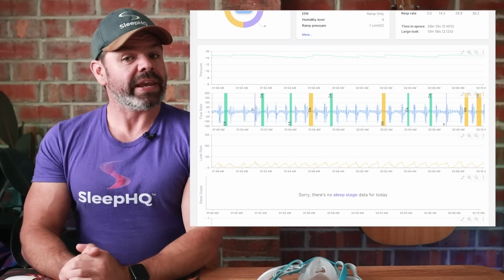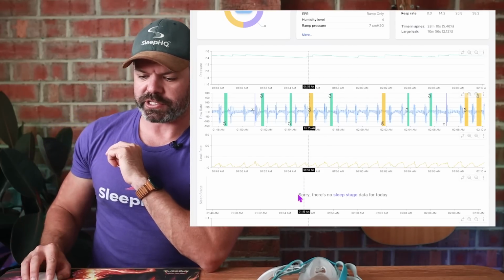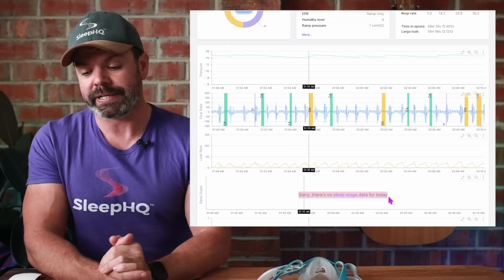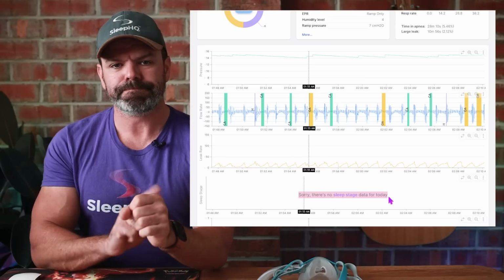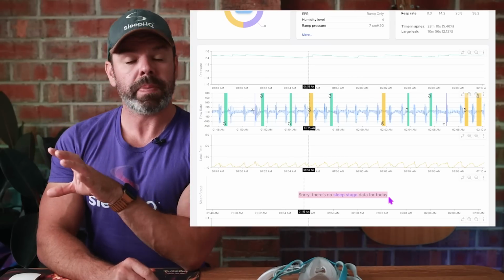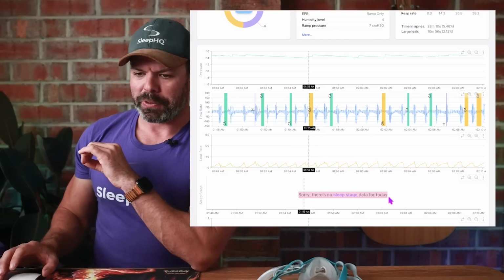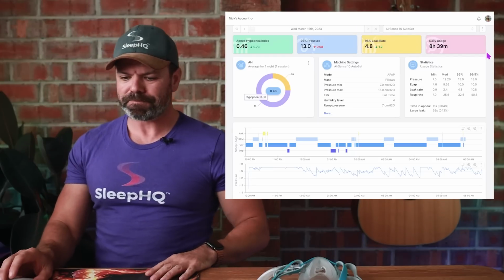Now, those of you with a keen eye might have noticed this little section down here. Sorry, there's no sleep stage data for today. Adam and I have been working on an Apple Health integration to combine sleep health data with CPAP therapy data. And I'll give you a sneak peek. It's not done yet, but we're getting close.